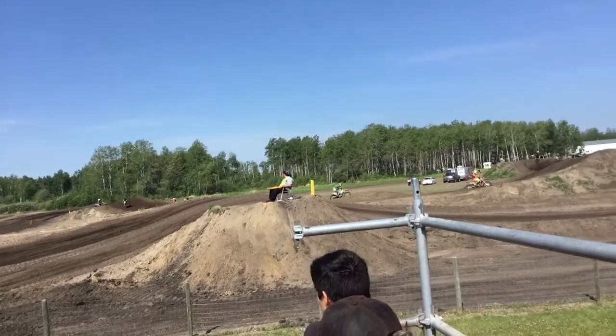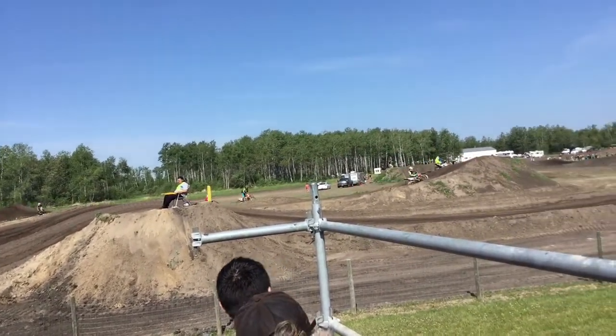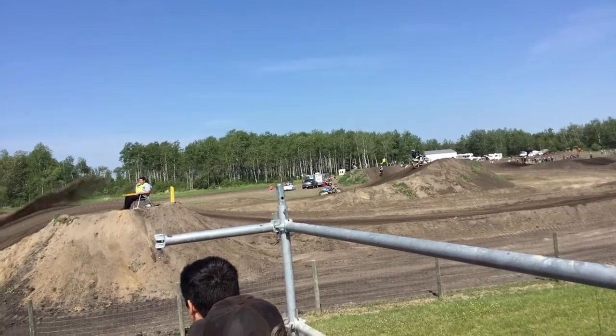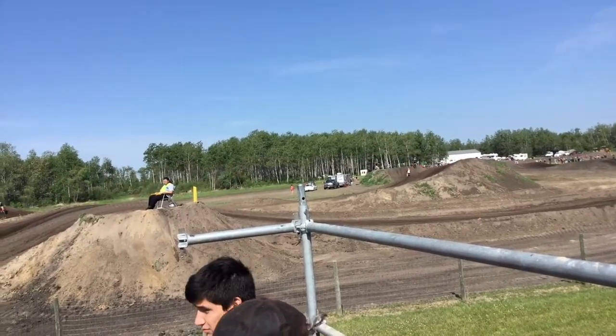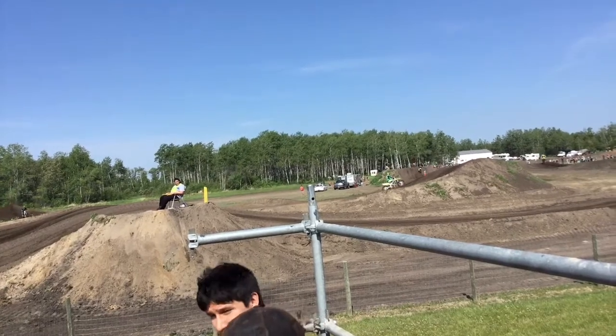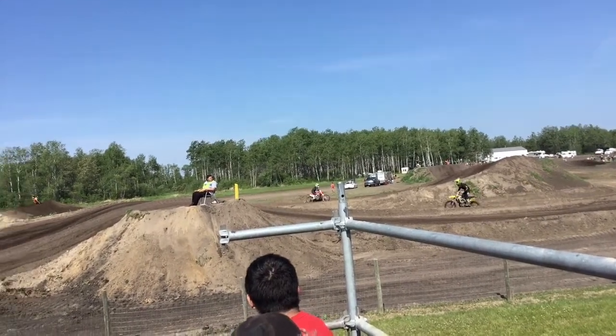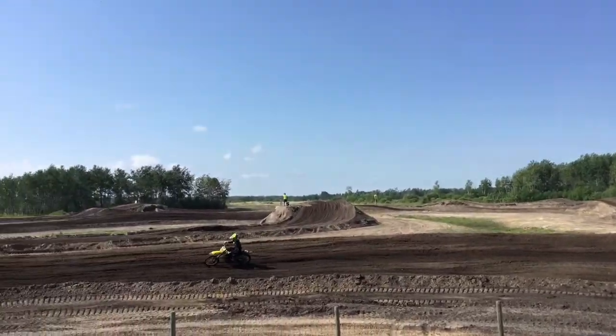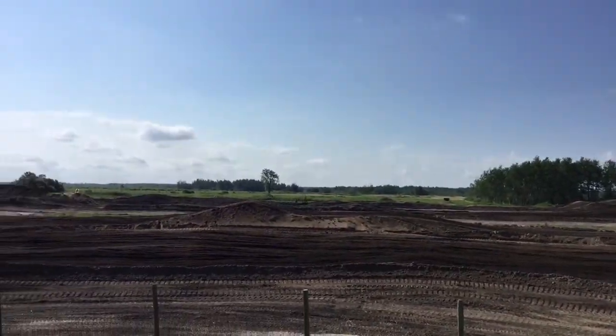Ethan Spaggard, the 556 on the 252 stroke, looking great out there. I believe it's his third year on the big bikes, originally on 254 strokes, now second year on the 252 stroke, looking good out there, followed by Daniel Schaefer on the 450. Brand new bike for him this year.